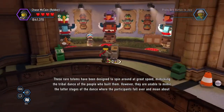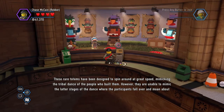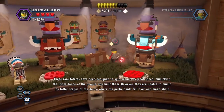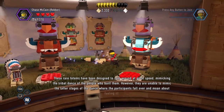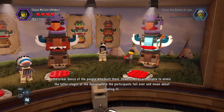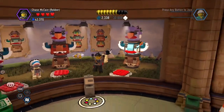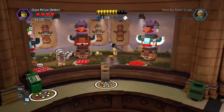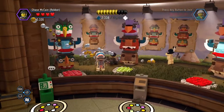These rare totems have been designed to spin around at great speed, mimicking the tribal dance of the people who built them. However, they are unable to mimic the latter stages of the dance where the participants fall over and moan about feeling ill. Huh?